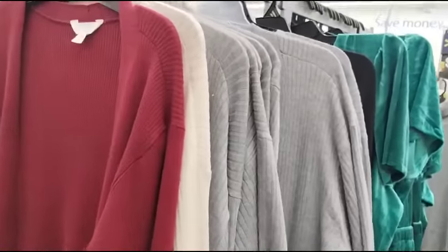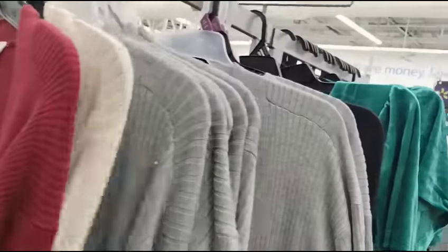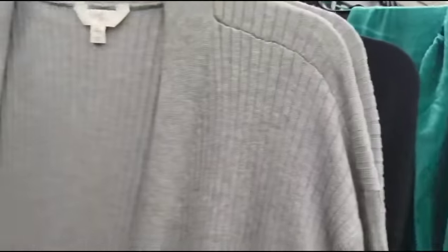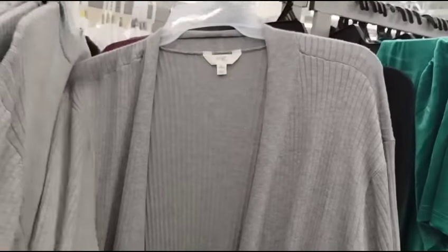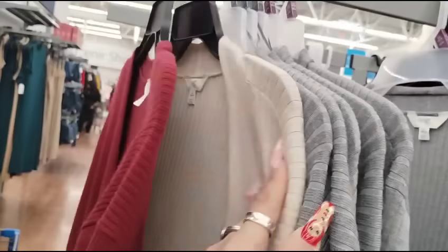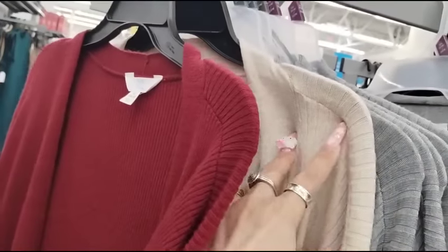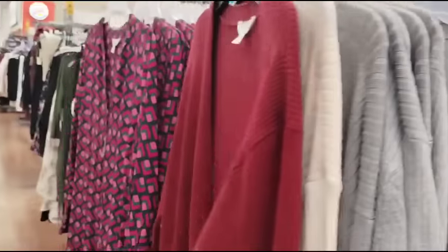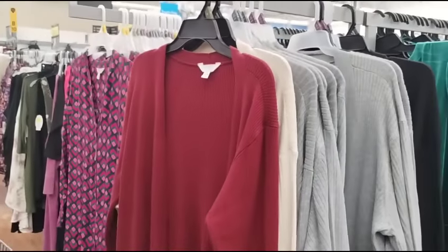In Terra Sky, they also have these on clearance for $13. These are long ribbed cardigans in gray, burgundy, and this beige and black. So those are on clearance, you guys.